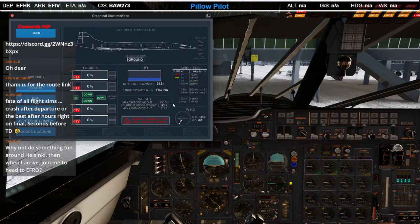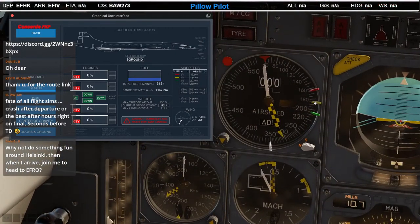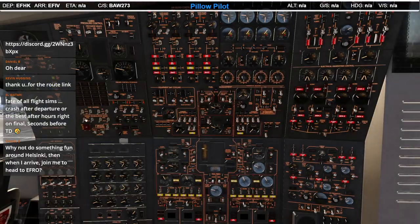We're doing some touch and goes. We're very, very, very light. Oh, it's got still very high V1 speeds. Although I imagine our acceleration to them will be quite quick. So we'll take off with afterburners because it's quite good fun. Right, let's get these fuel heaters online.